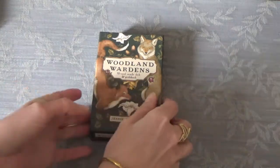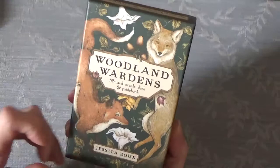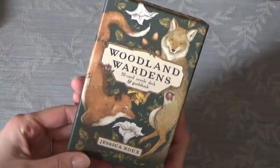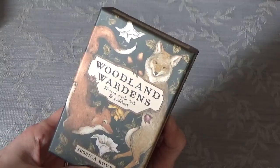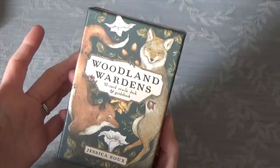Today I want to be talking about the Woodland Wardens Oracle deck. Now I had my eye on this. I didn't pre-order it, I just waited a little bit, I was trying to be reasonable, and then my willpower just abandoned me and I ordered it. But I'd be glad to say that I don't regret it.